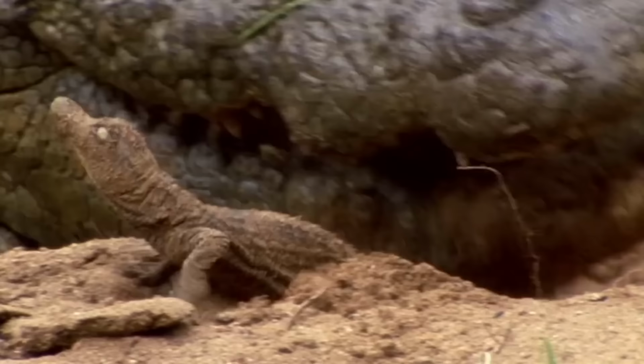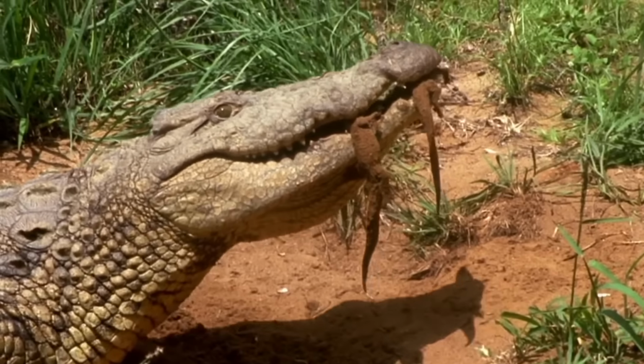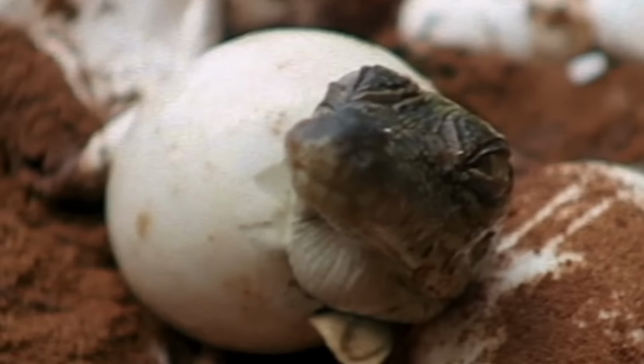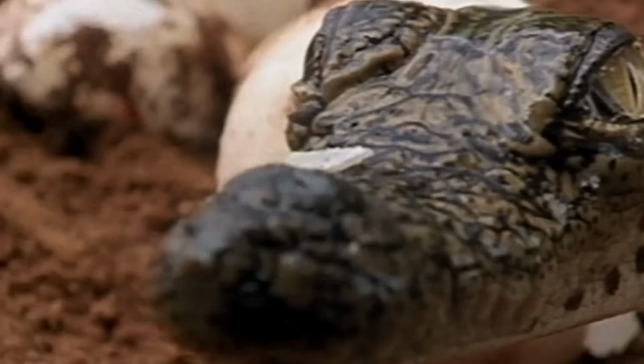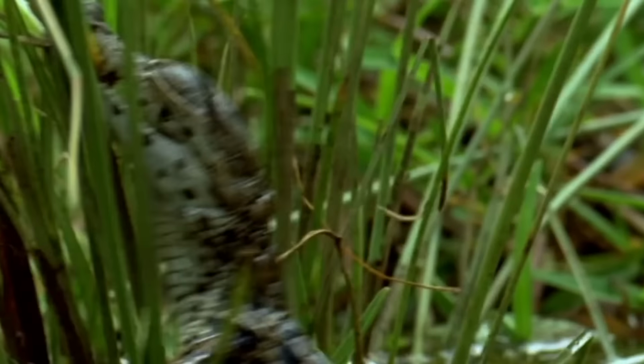Maybe that's why mothers try to protect their babies as best they can. They even react to the sound that imitates the babies. If you turn it on, you can scare off a female ready to attack, or make her rush to the eggs thinking the crocodiles have started to hatch. Want more proof that little crocodiles are the most protected babies in the world?